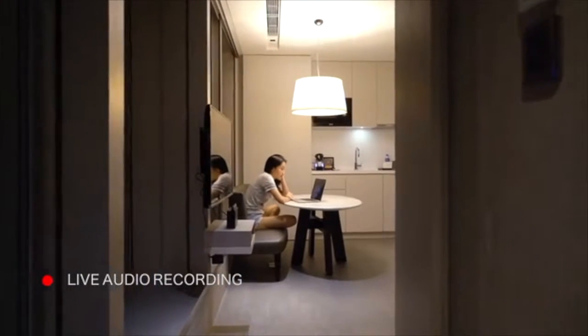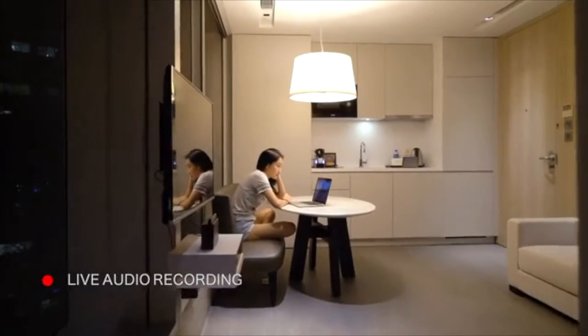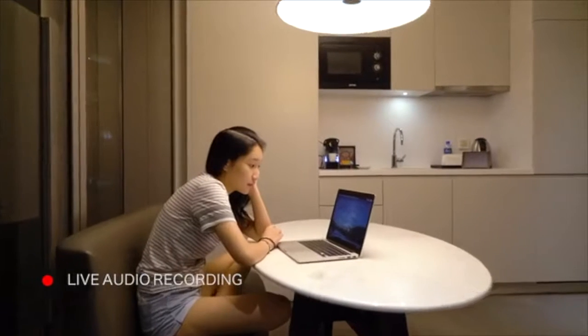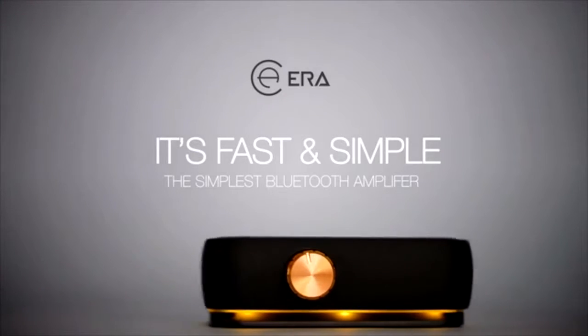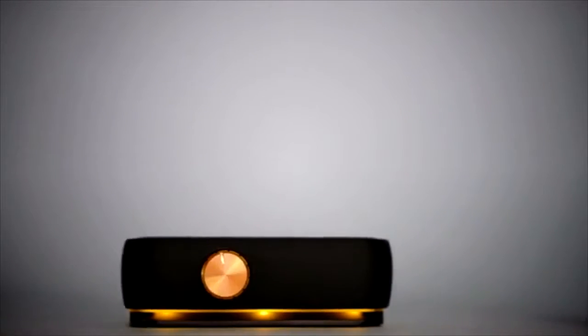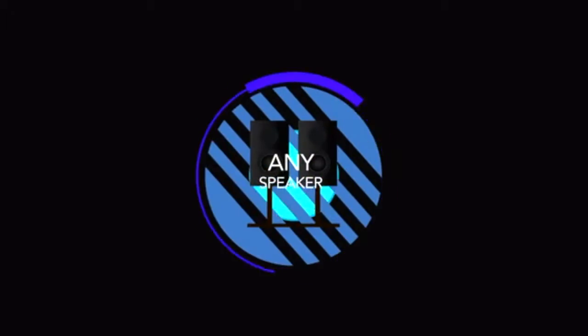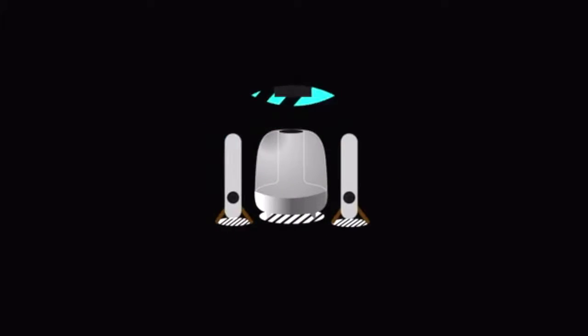Every speaker is very unique and has its own story. It can differ in performance, material, shape, and style. Era, a Bluetooth amplifier utilizing a fast and simple connection. With Era, any speaker is Bluetoothable.